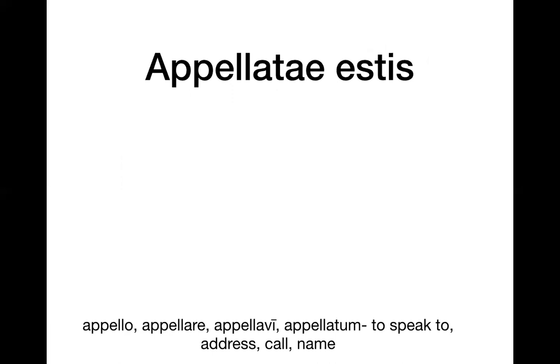Appellati estis. I don't think I know this verb well, so here it is. Appello, appellare, appellavi, appellatus means to speak to, address, or call. What person or number is this? What could it be? For computer kids, I am writing these on the board. Yeah, it's second person plural.